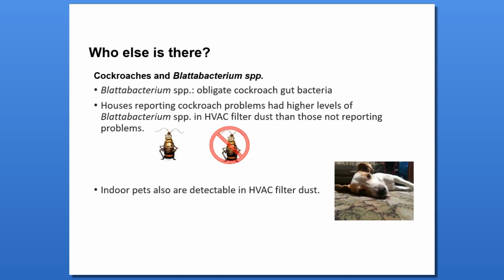So who else is there? Well, not only do we have heat in Central Texas, we also have cockroaches. It was interesting that we found Blattabacterium species, which is an obligate bacteria found in the cockroach gut. We found that homes that reported cockroach problems had higher levels of this Blattabacterium in the HVAC filter dust than those that didn't report problems.